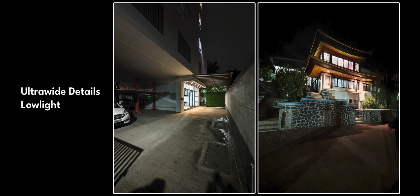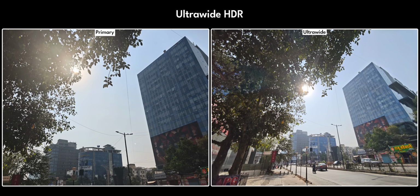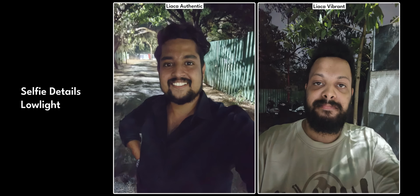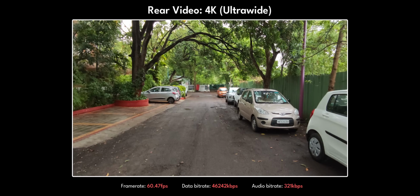The ultra-wide angle camera on the Xiaomi 15 is also pretty decent, and you get a good amount of details, again, both in low light and in daylight. However, the ultra-wide's HDR performance is not as good as the primary's HDR performance. With the selfie camera, what we notice is that in daylight it takes good selfies, but in low light it can sometimes falter.